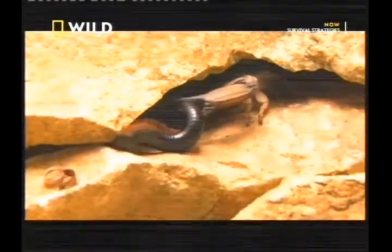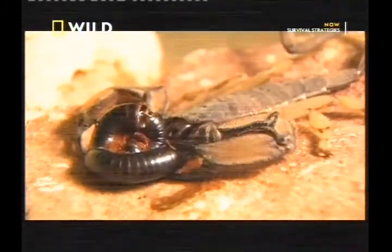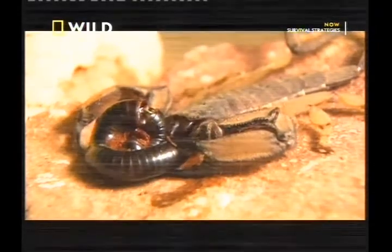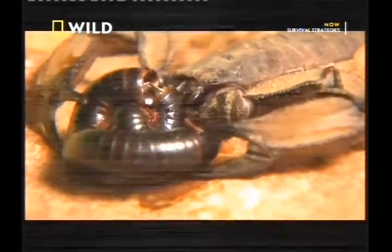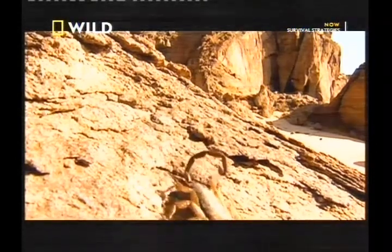A powerful armored claw crushes effortlessly through the hard shell of the millipede's exoskeleton. There's no need to sting. Using its pincer-like mouthparts, the scorpion methodically draws out and ingests the soft innards of the millipede. It will take up to several hours for the scorpion to finish its meal.